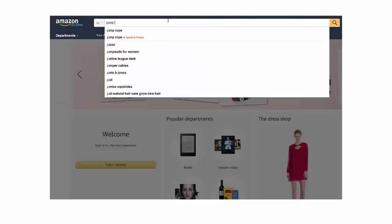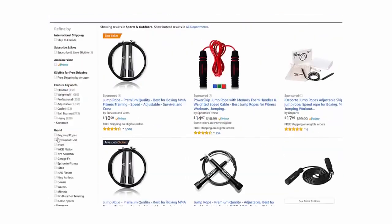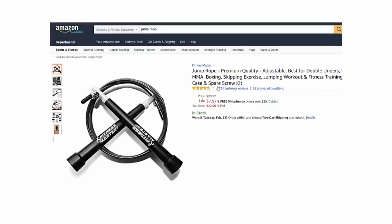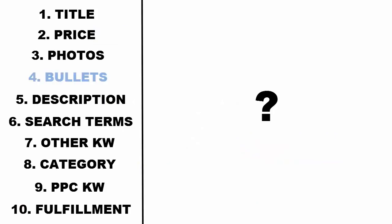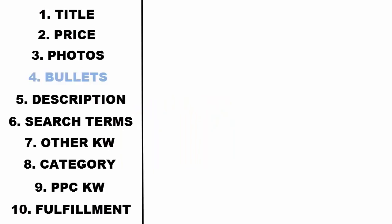The buyer finds your product on Amazon, okay, based on keywords and your title and the rest of the listing. They click on the listing because of the pristine main photo. They're on the listing and the rest of the photos look good, but they need some convincing. So they start reading your bullets and ask the universal buyer's question. What's the question? Just think about it for a second. The universal buyer question is, what's in it for me?